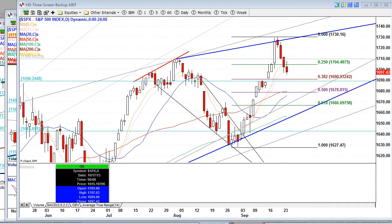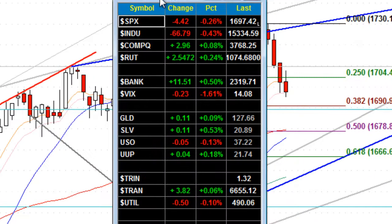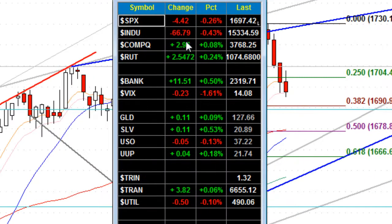Well, after a fourth straight day pulling back, we have a mixed market. As you'll see here, the S&P is down about 1/4%, the Dow down almost 0.5%, but we have the Nasdaq up in bullish territory with the Russells up about 1/4%. So you have both small caps and techs leading the charge to the upside, confirmed with the banks being up 0.5%. I'm looking for tomorrow to be a bullish day.